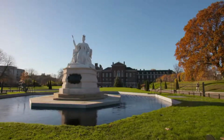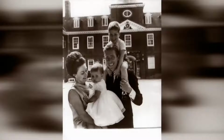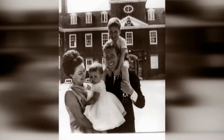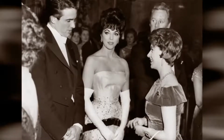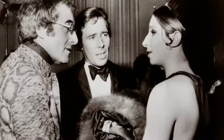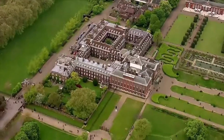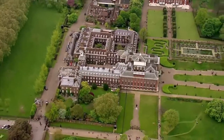But there would be other objects of fascination at Kensington. The Queen's sister, Princess Margaret, and her husband would make the palace the centre of a social scene that mixed royalty and celebrity like never before. Princess Margaret and Lord Snowdon were one of the hottest couples of the 60s. Hollywood, Monday, the fourth day of Princess Margaret's tour. They knew the Beatles. They knew Peter Sellers and Britt Ekland. They entertained people like Elizabeth Taylor and Richard Burton. And Kensington Palace has remained a party hub.